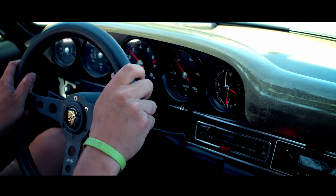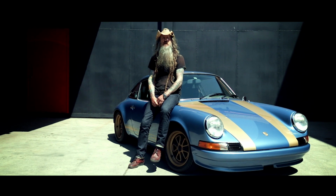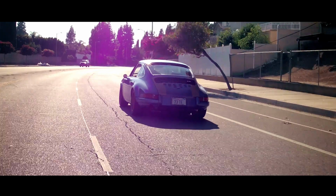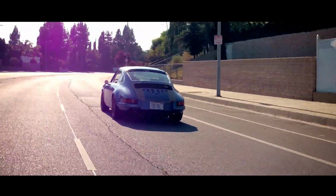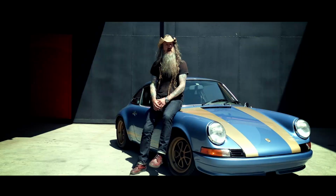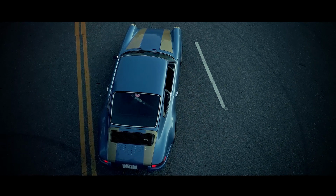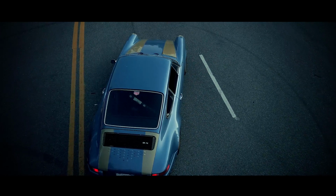But what started out as this original Minerva Blue 73T has evolved into the car that you see before us. It's inspired by the sport purpose cars of the 60s and 70s. So my involvement essentially was I did the cosmetics of it. My buddy Matt from Alchemy Paint actually painted the stripes down in Long Beach.